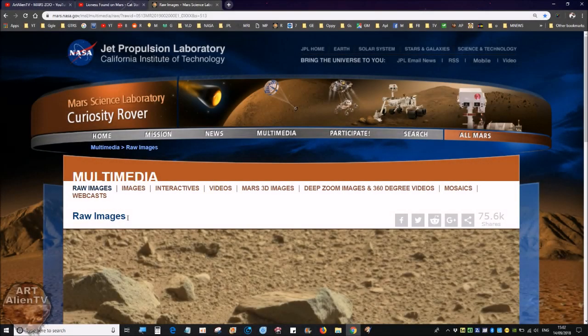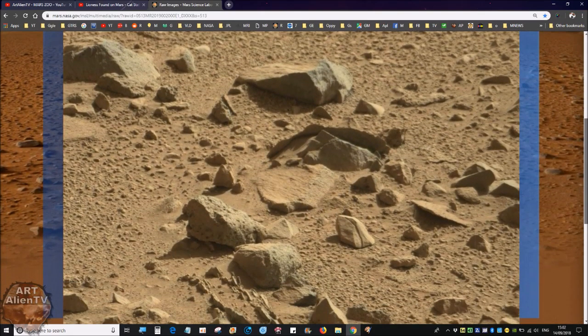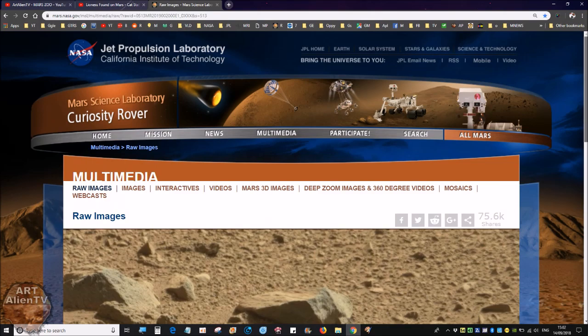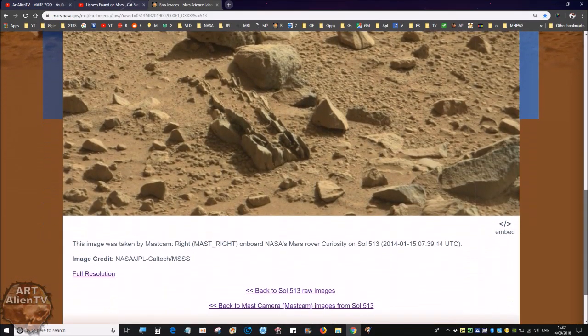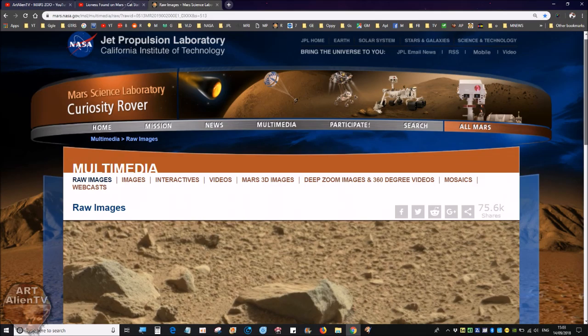Okay, space detectives and pareidolia police. We have another interesting find here on Mars. This image is from the Curiosity Rover and was taken in 2014, so we're going back a good 4 years now. This is from Sol 513. Here's the information at the bottom of the page. Sol 513, 2014. Okay, so you can check all this. Links will be below as usual.